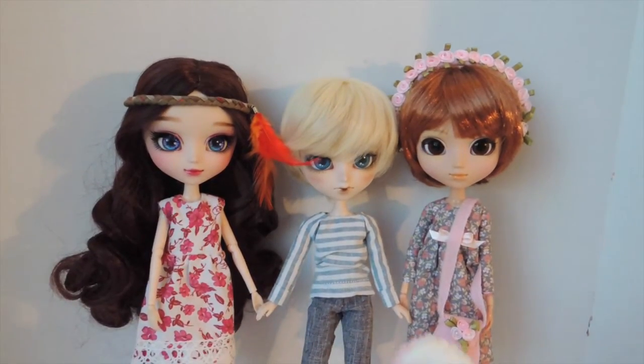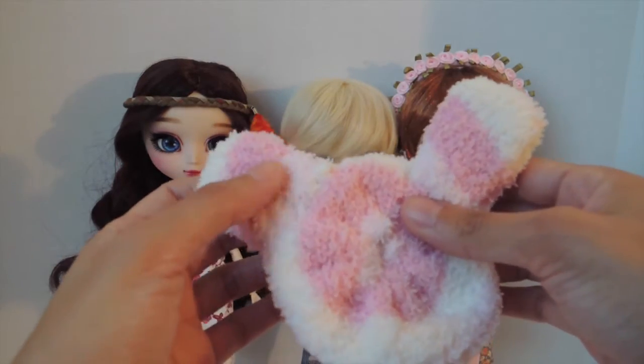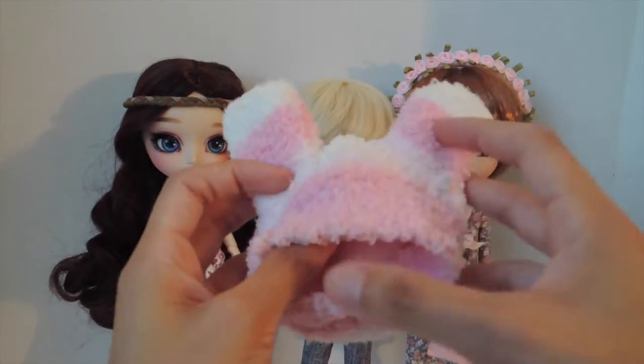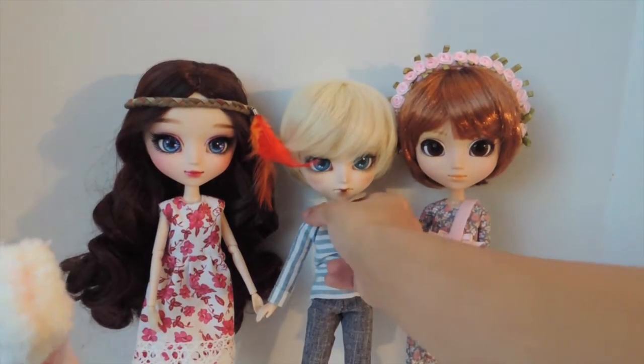And then this one is a hat that I made. This one I actually did make, and I sewed everything by hand, though not the best job. As you can see, it's coming off. I still have to tweak a few things. It was such a long time ago that I did this one, and I just never got around to finishing it.